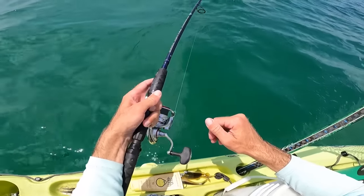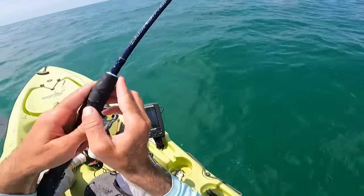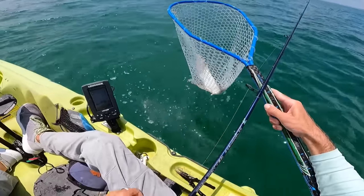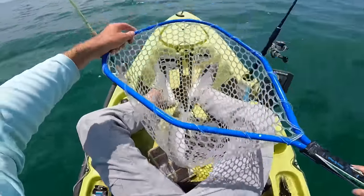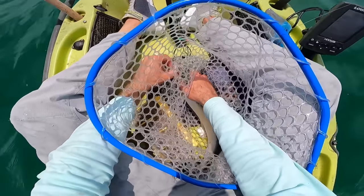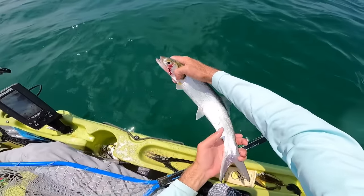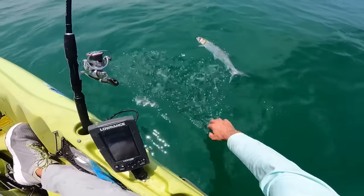Woo! Whoa, look at that. This one's kind of fighting like a little bonefish. There we go. Wow, there are so many of them here. And the good thing is they're always willing to bite. Definitely a good fish to take kids out to try and catch, or people that don't know a whole lot about fishing and they're just looking to catch something that'll bend the rod a little bit.